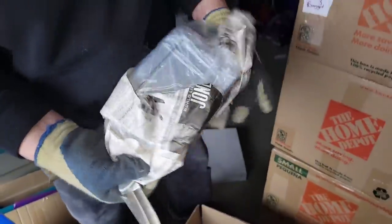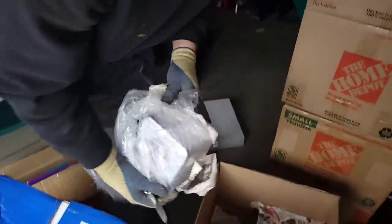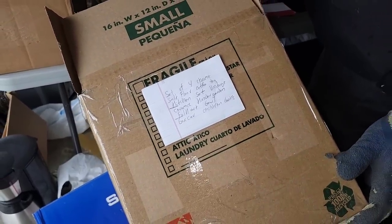Kind of a metal canister, so it appears to be an old school one. 1, 2, 3, 4. There's some other stuff in there, probably glassware or something. Oh, right here. So, set of 4 chrome kitchen pieces, ceramic garden thing. Okay.